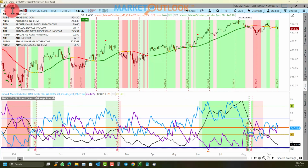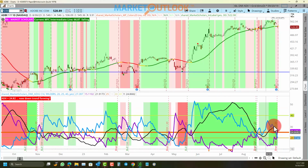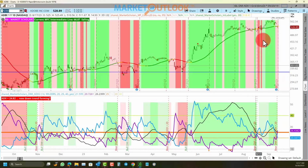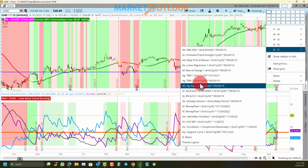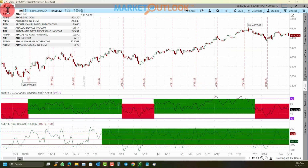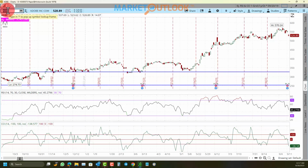Again, we've been in this convergence mode for so long. The negative indicator has now jumped above 25. The positive is flirting with dropping below 20. You see how big the ADX got during that parabolic peak. If you look at the RSI and the CCI, RSI is at its lowest level it's been in for a few months. The CCI is dropping below that minus 100, this time closer to minus 150.